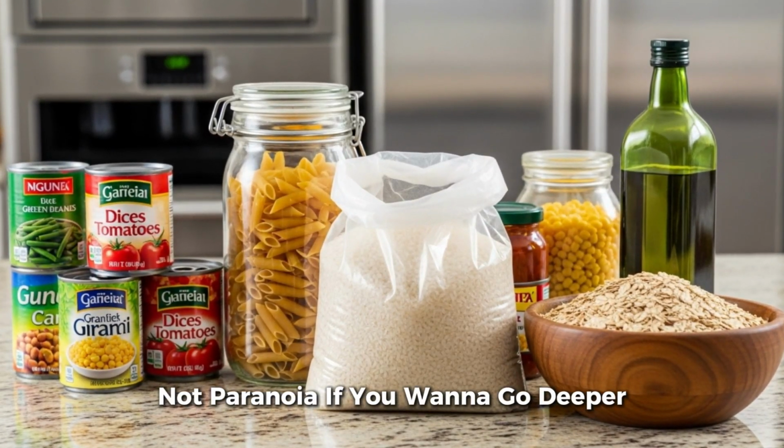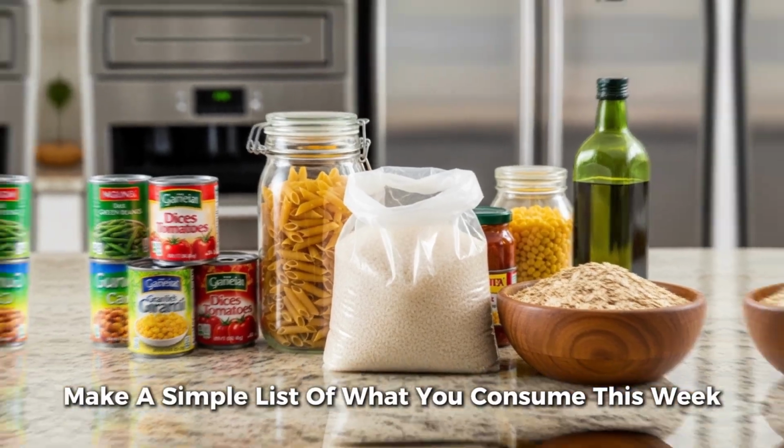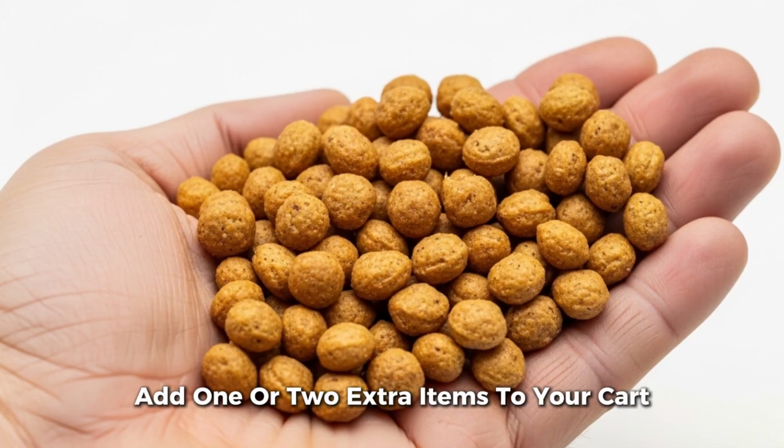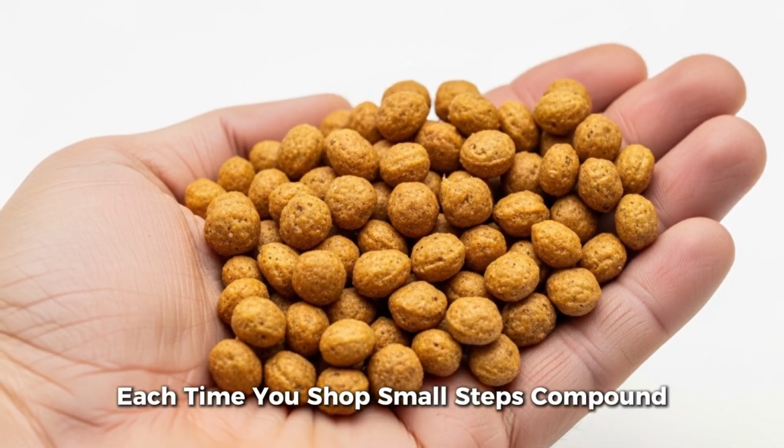If you want to go deeper, start today. Make a simple list of what you consume this week. That's your foundation. From there, add 1 or 2 extra items to your cart each time you shop.